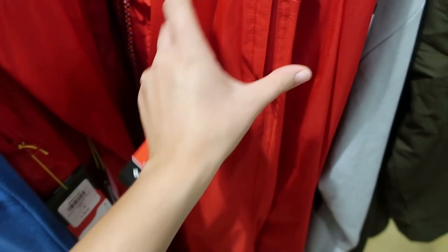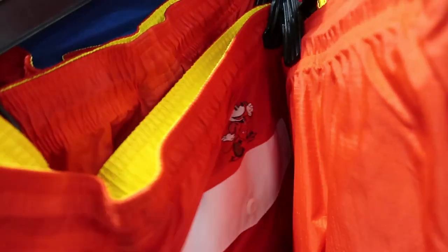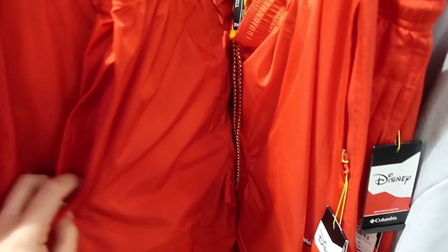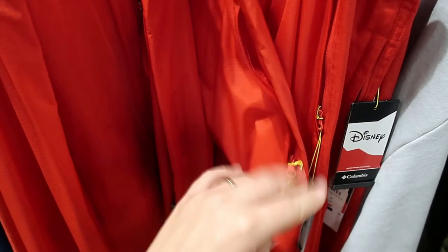They've got a Disney Columbia range, and on the back you've got a little hiking Mickey on the bum. So if you wanted some Mickey trousers, they're $80 down to $40. They're actually quite nice waterproof trousers, and you've got a zip on it as well. They had some really nice fleeces in there as well. You got a fleece last time we were in there, but there wasn't anything where we felt like we wanted to buy it.